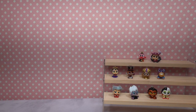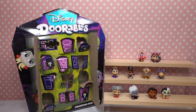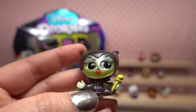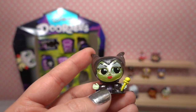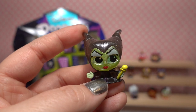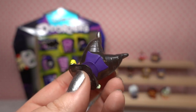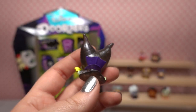was so entertaining. Okay, we only have two left. We only have two left, my friends. And let's see who we have. Ooh, we have Maleficent. Maleficent, girl. So she's beautiful. She's got like a green shimmery skin, which is very gorge. She also has a really nice scepter and she's a shimmer color, except for the purple on the back of her dress. But oh man, I love her horns.